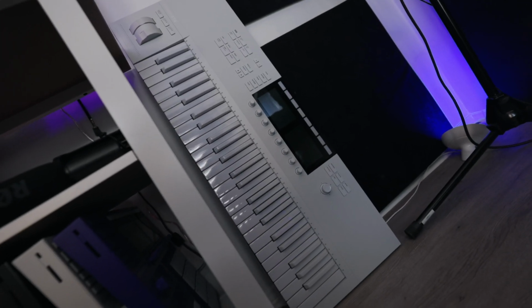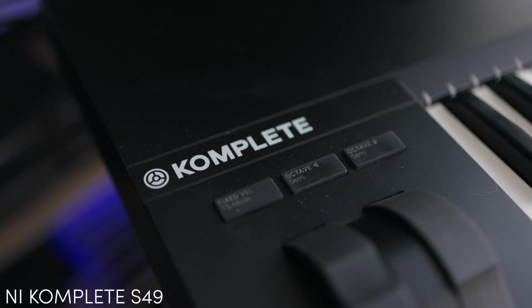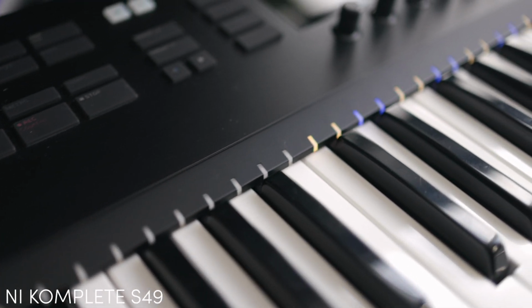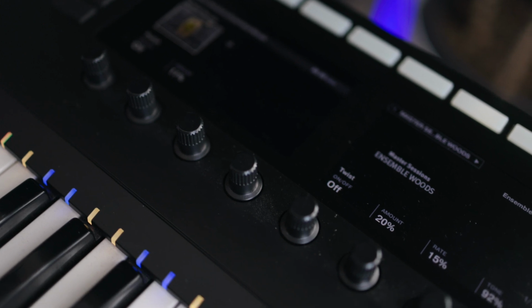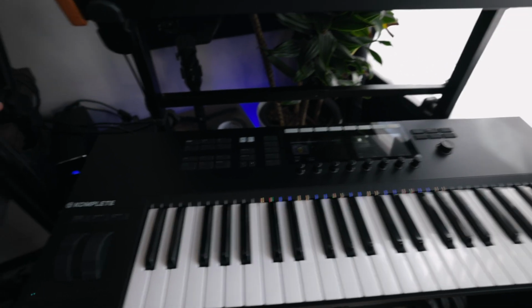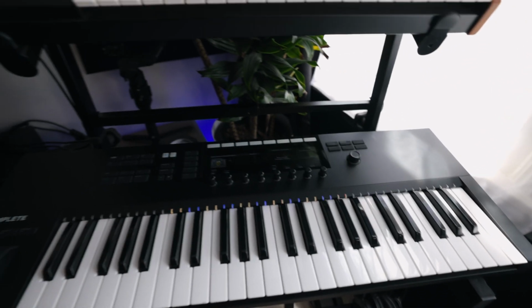And also, you'll notice over there, there's a white S49. Let's go over here. Here I have an S49. This is pretty much my go-to. It's what I'm using a majority of the time if I do need to play keys. And yeah, this guy lives right here. It's all connected to my hub, which I pointed out earlier. It's got a sustain pedal down there, and this is it.